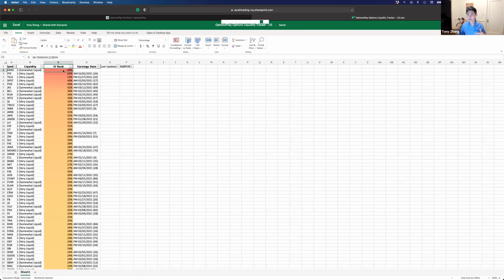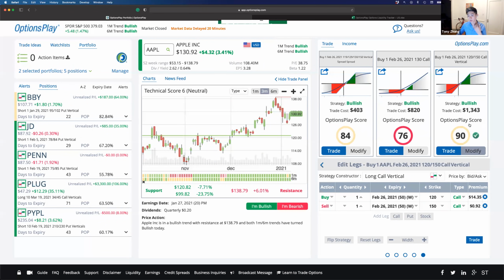So this is how you can use implied volatility to tell whether a debit or credit spread is cheap or expensive. But the OptionsPlay score is also here for you. The OptionsPlay score tells you whether you're trading something that's cheap or expensive.